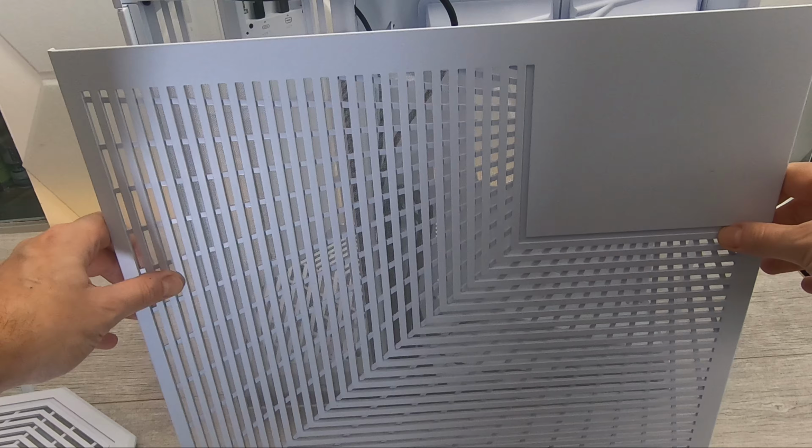And even better, if you haven't got $350 to spend on this particular case, HYTE is now offering a non-touchscreen version, which just has a wraparound glass panel instead. And that can be had for a little over $250.